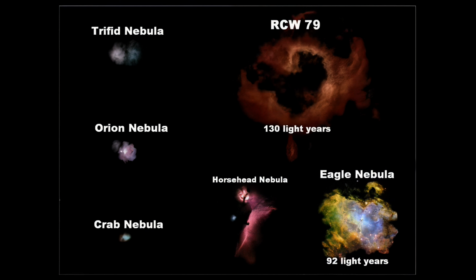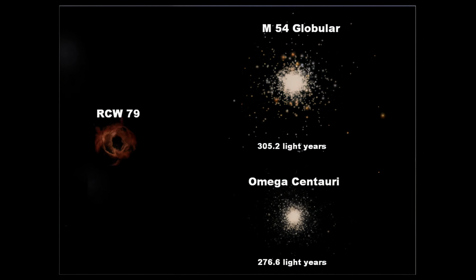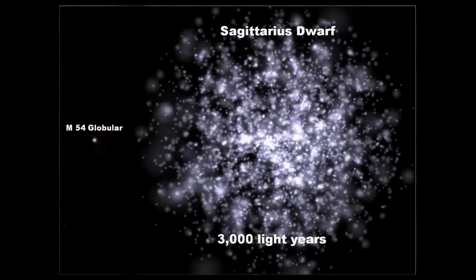Here is the Eagle Nebula, and RCW 79 Nebula. Eagle Nebula is probably the most famous nebula to mankind as it contains the famous Pillars of Creation at the center. When nebulae reach their height, they are always little in space. These globular clusters show that. Although globular clusters dwarf RCW, even a dwarf galaxy is much larger than any globular cluster. You can see that here.